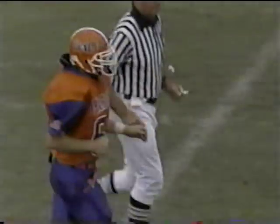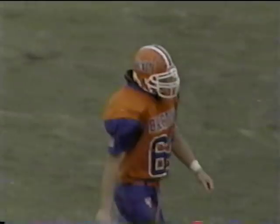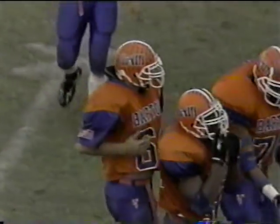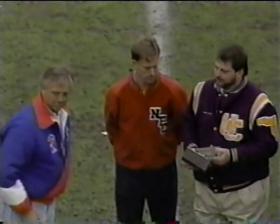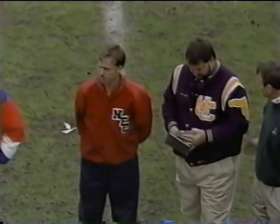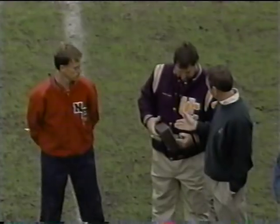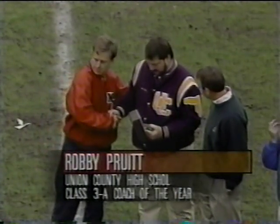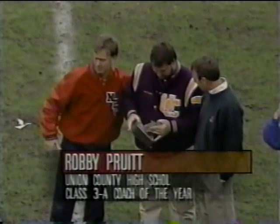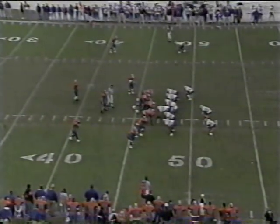Lots of awards coming out as the seasons come to a close, and at halftime today, they ended up handing out the Coach of the Year award. Robbie Pruitt there on your right from Union County. He's done a terrific job throughout his career. He gets his 3rd consecutive state title. He was 3A Coach of the Year. Just does a nice job. Tremendous athletes on that football team.